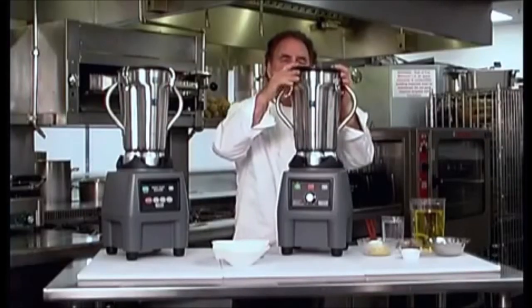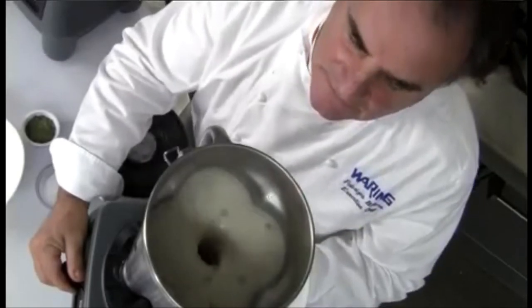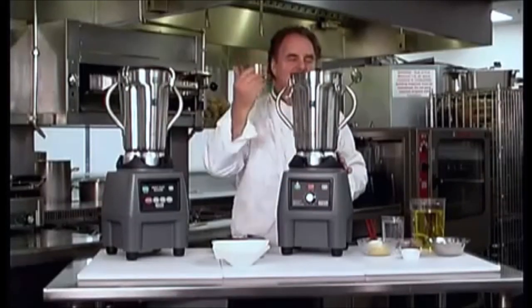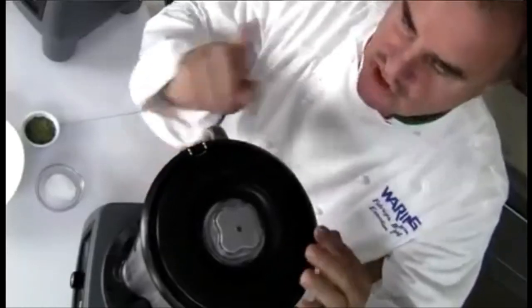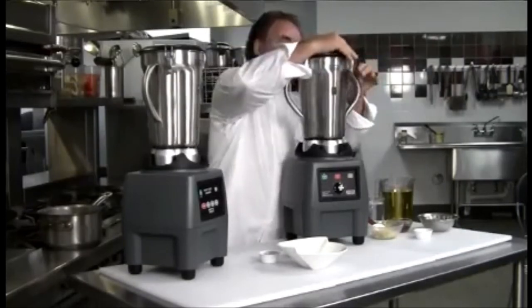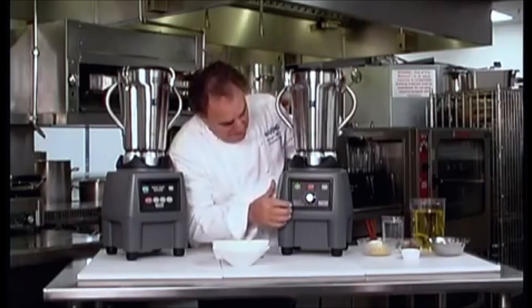Then I'm going to remove the lid and show you the steamy action. And slowly, emulsify that soup. Smell it, it's magnificent. Now to finish it off, just for safety, I'm gonna lock it, go on high speed, and make a beautiful puree. Done.